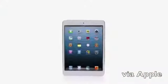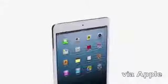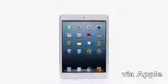Keep in mind that with the Kindle Fire you get a lot of special offers directly from Amazon as well, so you have to keep that in mind when you're factoring in pricing. So in terms of pricing, the cheapest is the Kindle Fire, next up would be the Nexus 7, and then of course the highest price is the iPad mini.